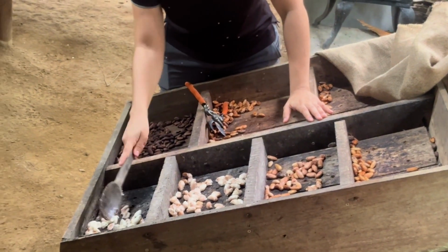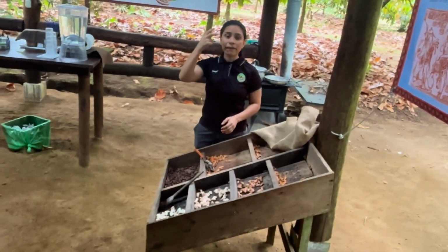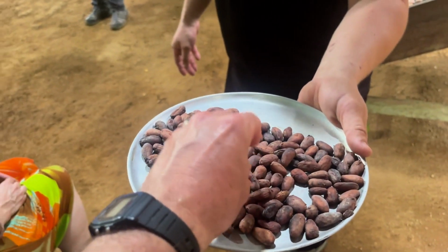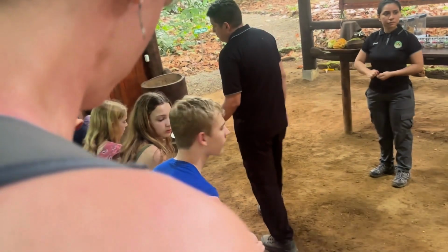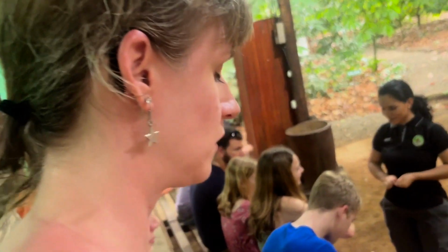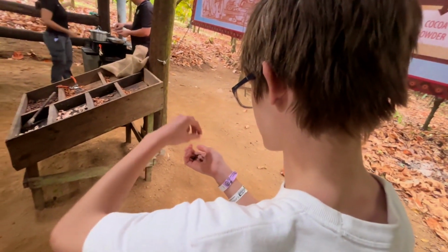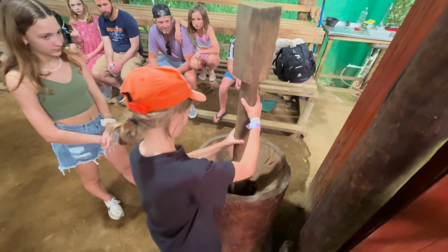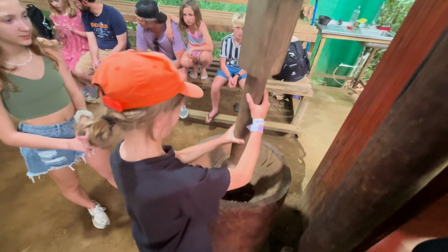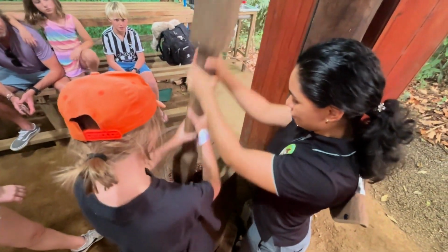And then all the different boxes where they ferment the cacao fruit and then dry them out and then roast them. We got to try another roasted bean. I had trouble breaking it open, but once I managed to get it open, it was pretty delicious. Toasted and roasted. There we go. Riley had a chance to crush and grind the beans and got a little assist from our hostess. Teamwork made the dream come true.